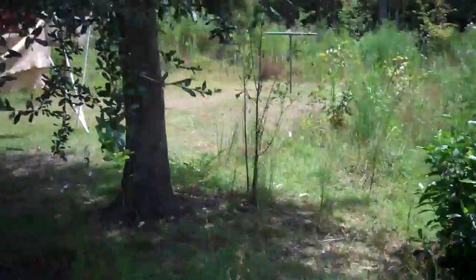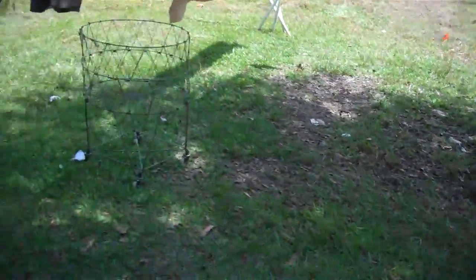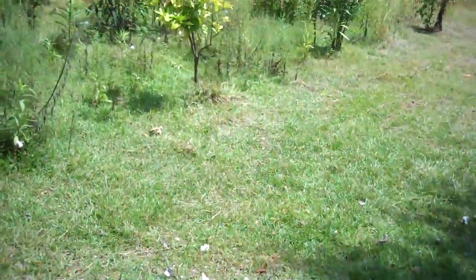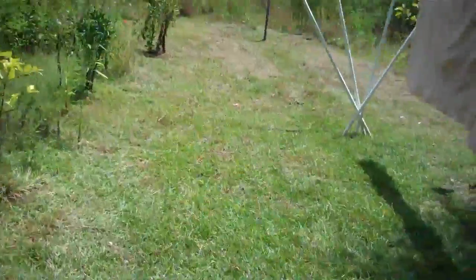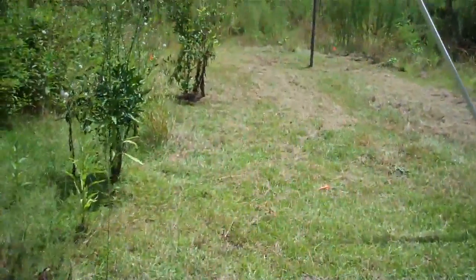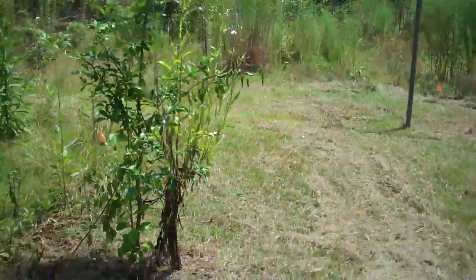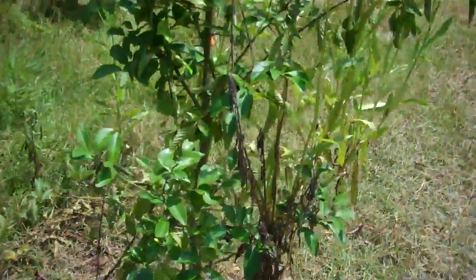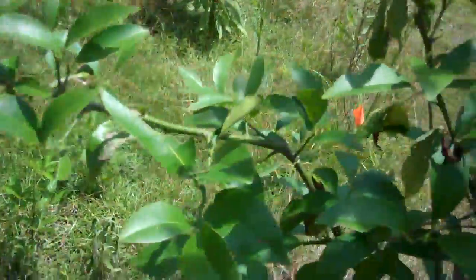Yep, and I do cut the grass under the clothesline. Otherwise, you don't get to use the clothesline. And there's a bunch of little citrus trees, pear trees. Yeah, I think we're about done with this yard tour. And this here is citrus, but that is absolutely a shoot. That's not the tree itself. That's from the rootstock, so it's going to be inedible. These down here are actually orange or a lemon or something.